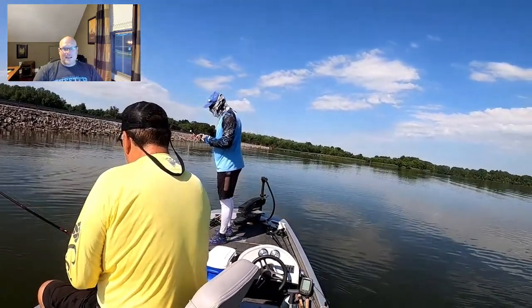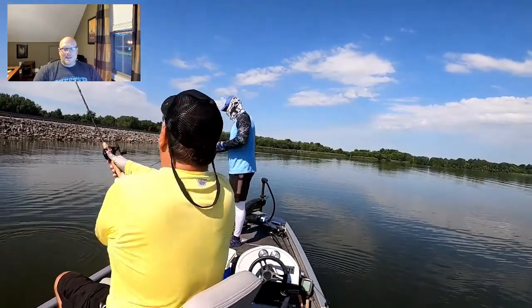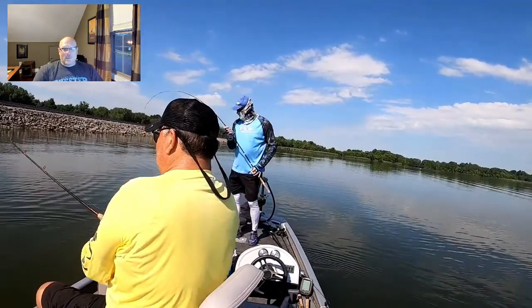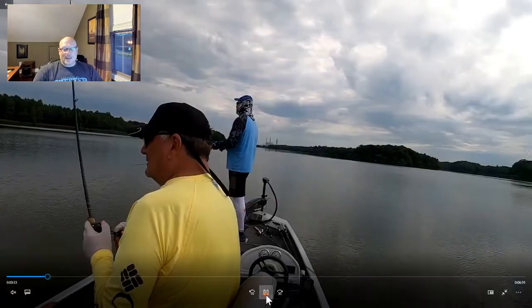Once again, casting it out about 6 feet of water, just like the first few days, letting it sink down, bringing it back slowly out to about 15, 18 feet. If I don't get one, then make another cast again.